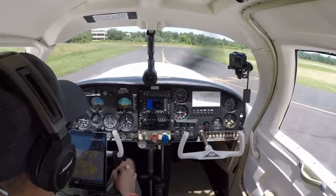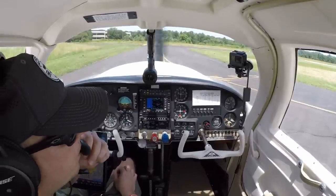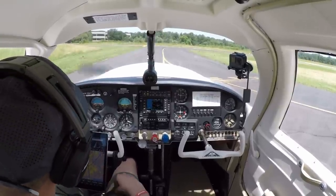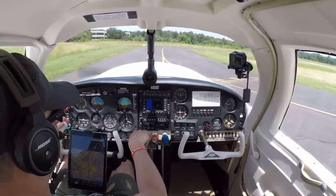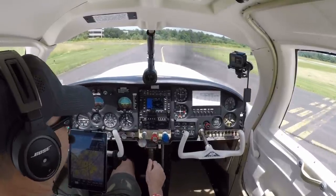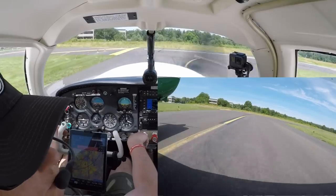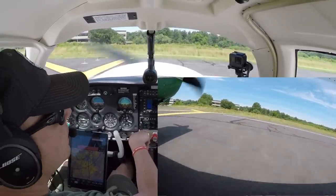And Wings traffic, anybody base the final for 6? Wings traffic, Bonanza turning left base 6. You got time to go. Okay. And Wings traffic, Mooney 8th November taking the active for departure. Wings. Okay, we got everything. Fuel pump's coming on now. We're all good to go. Use the whole runway, why not?